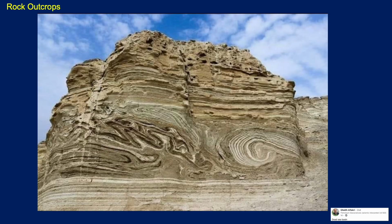Another example, this is from the Dead Sea Basin. Now, I kind of looked at this and thought, well, I wonder what that highly deformed layer would do to seismic waves that were propagating through the section. Above it and beneath it, you've got very, very flat, parallel bedding, but what would happen to the signal if it was going into that zone? They're hosted by Geith Al-Fakri.